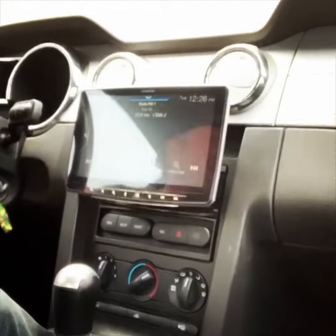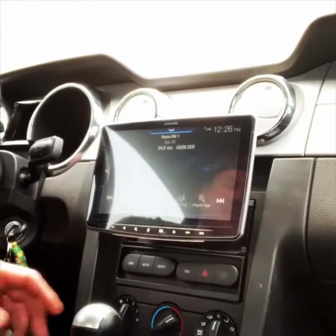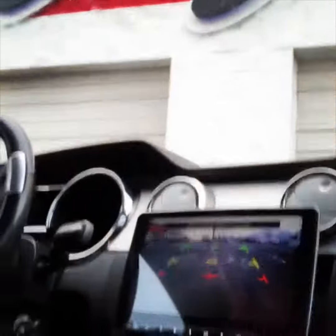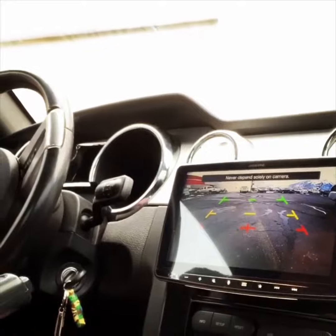Today we just finished up a 2005 Mustang GT. What did we do? Let's check it out. We added the ILX F309 from Alpine, Halo, in-dash floating tablet. Added the backup camera. The vision out of the back of this car is not the best. I'm sure Mustang owners can testify to that.